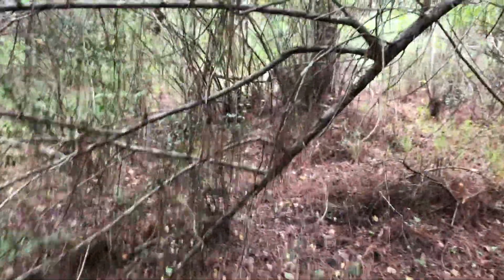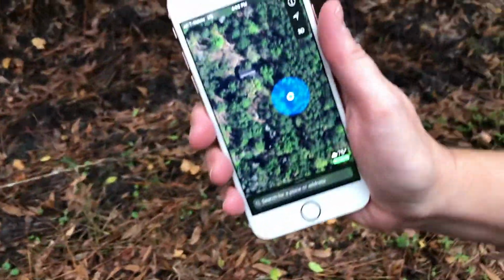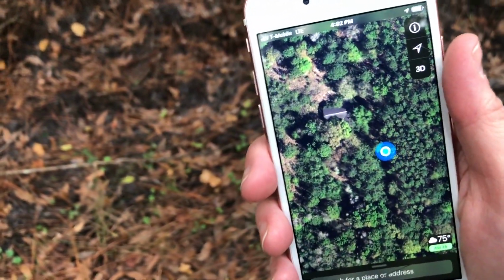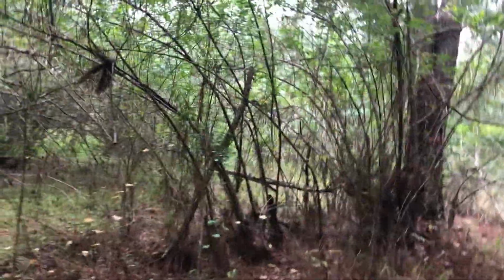All right, let's check the coordinates. It opens up once. Sounded like two people talking. Now, the one thing about our woods here in Florida, homeless people do stay in the woods. So it's always possible that we could run into someone. Let's check our coordinates. Oh man, it's gonna be right around the corner. Just a little more ways. We're more than 80% there.